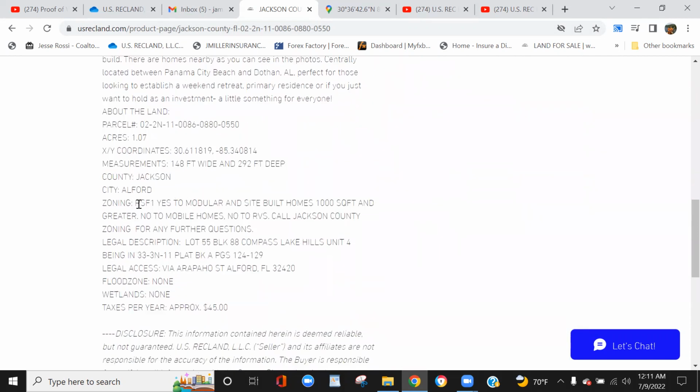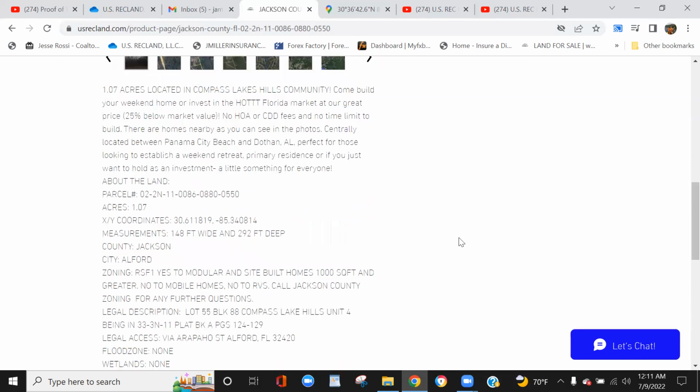And this particular property is zoned residential. So yes to modular and site-built homes, as long as they're 1,000 square foot. No mobile homes, no RVs. Anything beyond that, please contact Jackson County as usual. No flood zones, no wetlands, tax is 45 bucks, not breaking the bank here. But let's look at a couple photos.